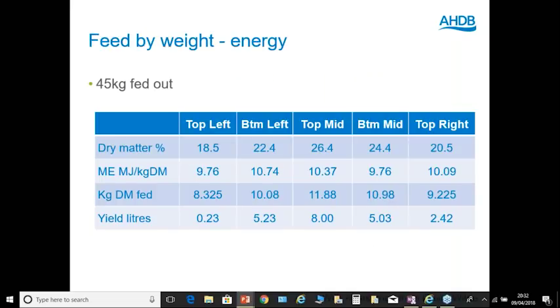So just looking again at that particular silage clamp and looking at how much that variation in dry matter would do, the variation in NE. Because of our variation in dry matter, we're feeding different levels of dry matter of silage going from 11.8 down to 8.3. And we can see there that our potential milk yield is 8 litres per cow different depending on where in that silage clamp that silage has been fed from.